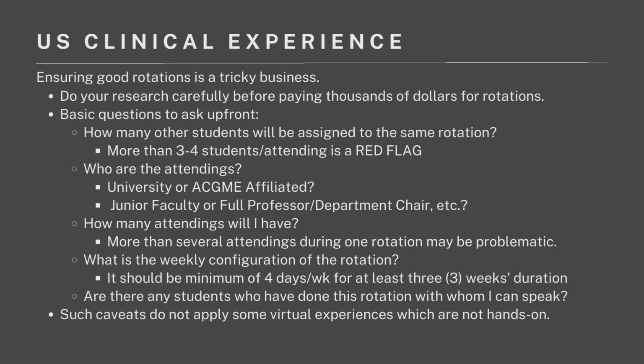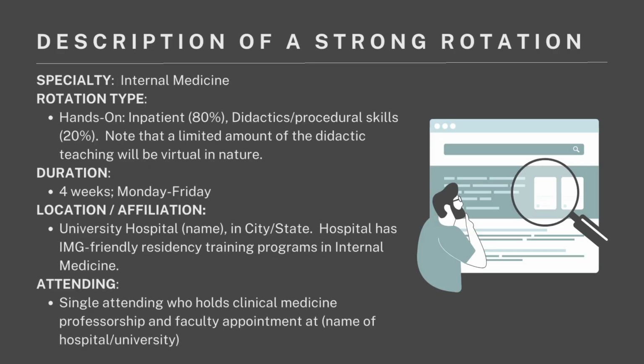Now, all the caveats that I'm talking about here, about 3 to 4 students, and how many attendings, the weekly configurations, to some extent, those may not apply for virtual experiences that aren't hands-on. So I would worry less about those things if all you have is a virtual experience. And I'll say a little bit more about virtual experience later.